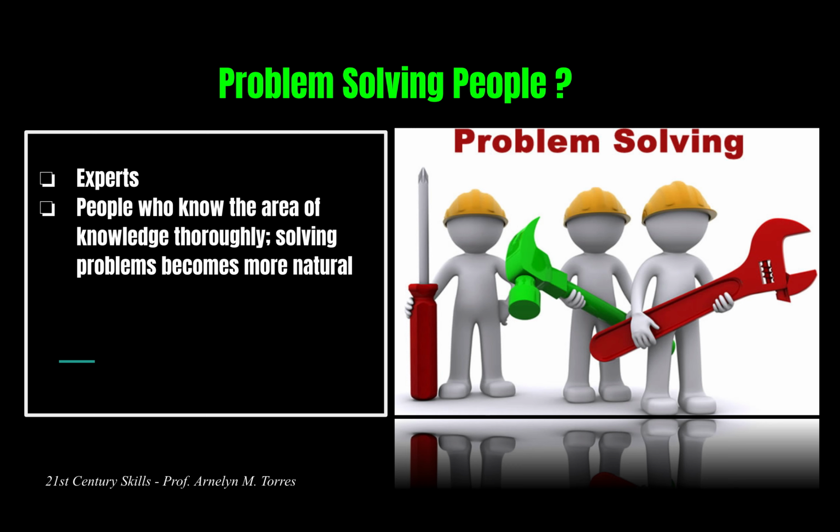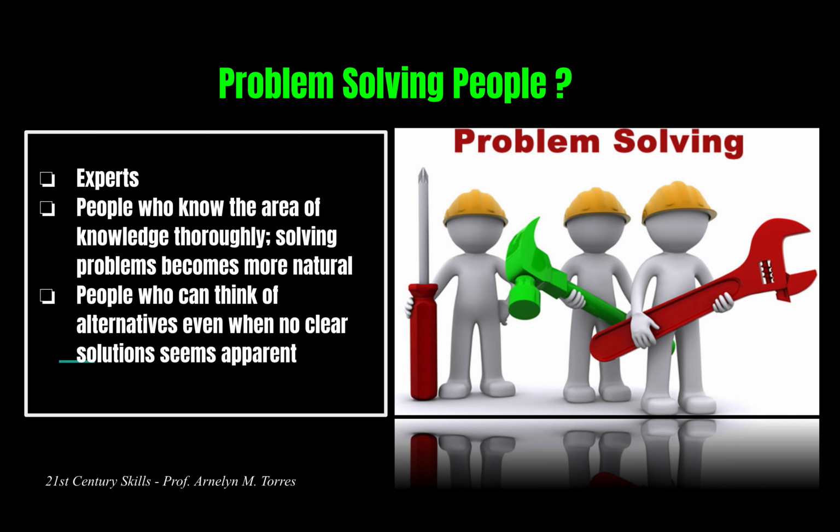So the more you practice, the knowledge that you have would help you to solve the problem easily, or as they would say, very natural. You don't think of it as a problem anymore because you know how to approach it. And also, people who can think of alternatives even when no clear solution seems apparent. This is where creativity comes in.